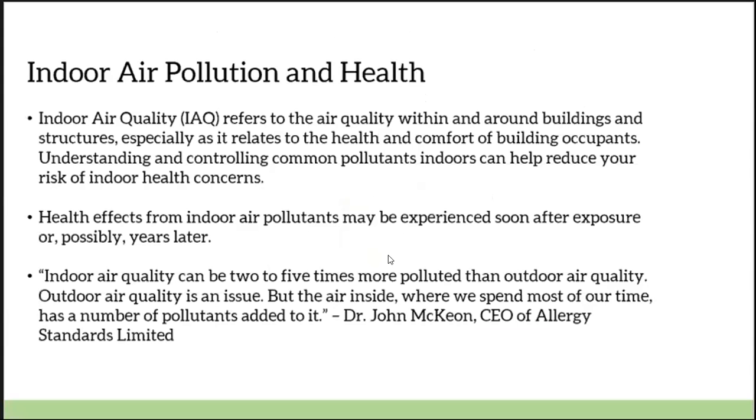Okay, so the rest of this, we're going to talk more specifically about the different environmental hazards that can impact our indoor air. When we talk about indoor air, it's pretty self-explanatory in the sense that it refers to the air quality within and around buildings and structures, especially as it relates to the health and comfort of the building occupants and the residents in those homes. In order to deal with our indoor air quality, we have to understand what impacts it and the common pollutants that we can address within our home.